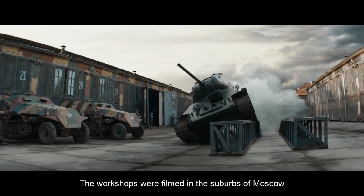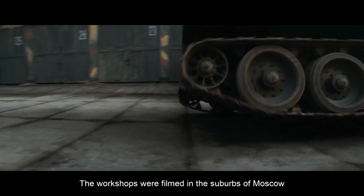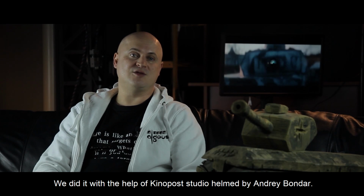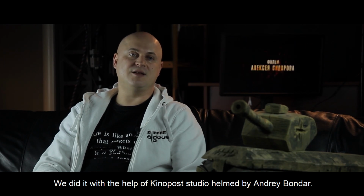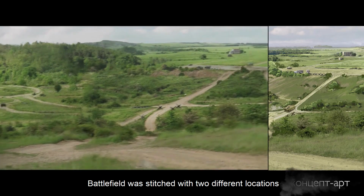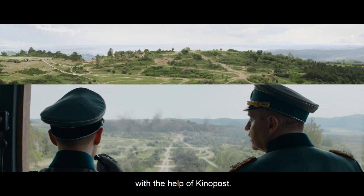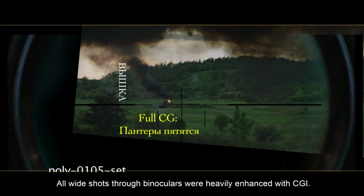The workshops were filmed in the suburbs of Moscow and required background replacement. We did it with the help of Kinopost Studio, helmed by Andrei Bondar. Battlefield was stitched with 2 different locations with the help of Kinopost. All wide shots through binoculars were heavily enhanced with CGI.